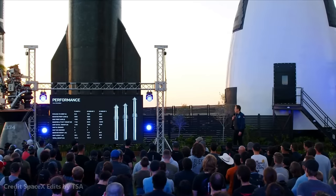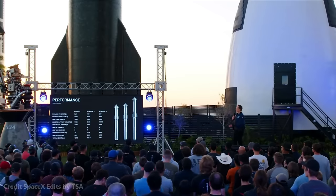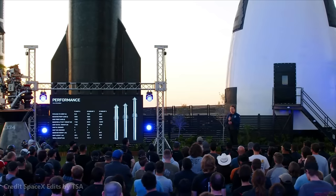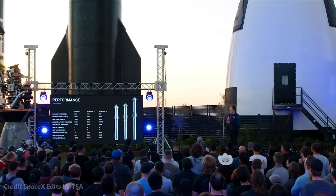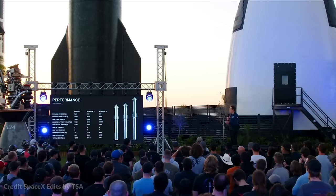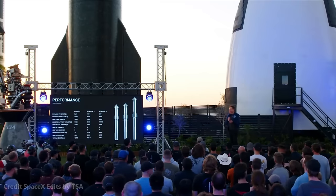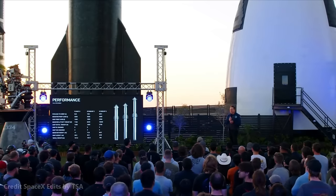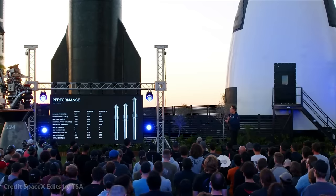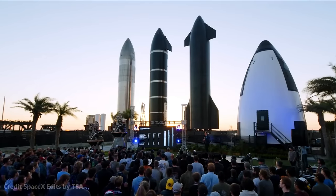I think one of the most profound things is Starship 3 will cost less per flight than Falcon 1. That's the difference between a fully reusable rocket and an expendable rocket. The fully reusable rocket with low-cost propellant and autogenous pressurization actually costs less than a tiny expendable rocket. Falcon 1 is about half a ton to orbit. Starship 3 will be 400 times more payload for less than the cost of a Falcon 1.